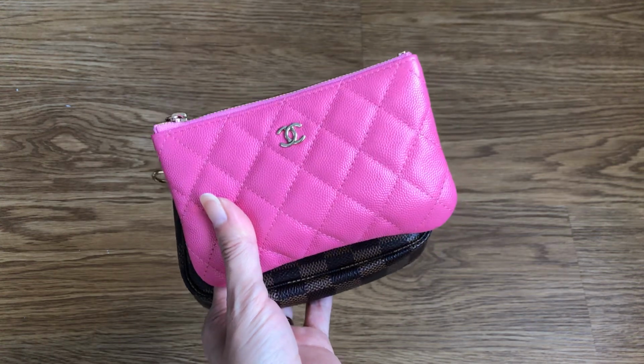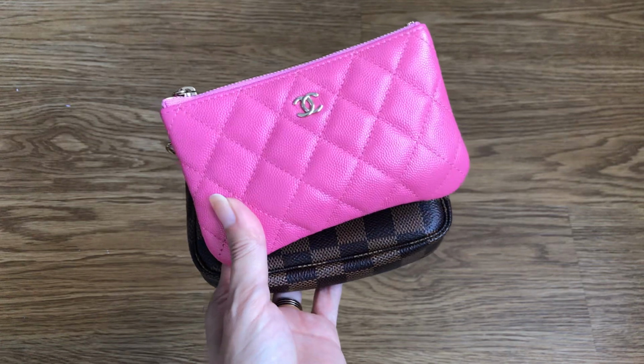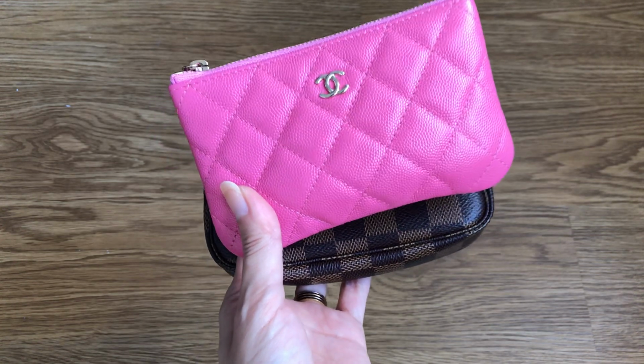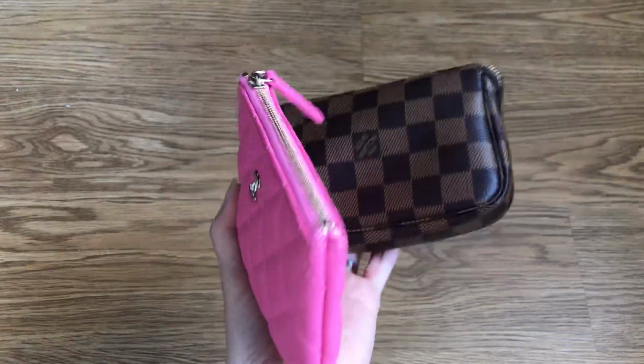But if you want a pop of color, the Chanel Mini O case comes in a wide variety. You can get it in all kinds of colors. You can get it in this caviar. You can get it in lambskin. You can get it in patent. You can get it in the chevron quilting, if you don't like the diamond quilting.